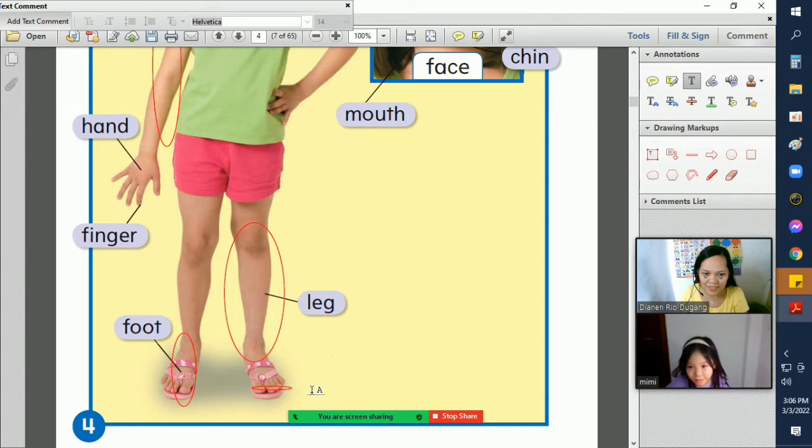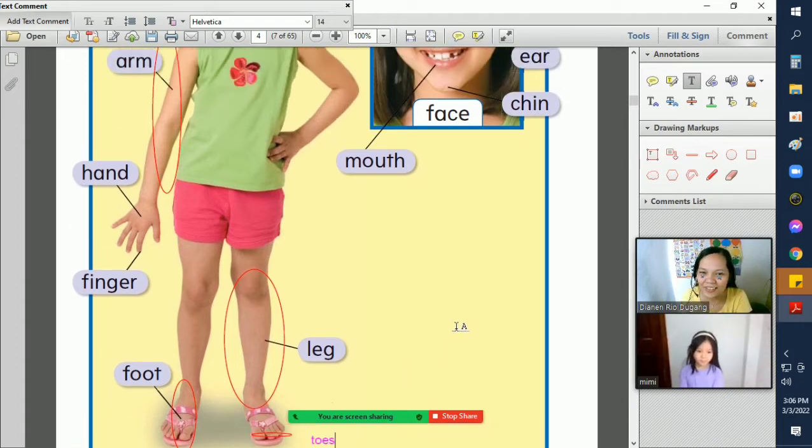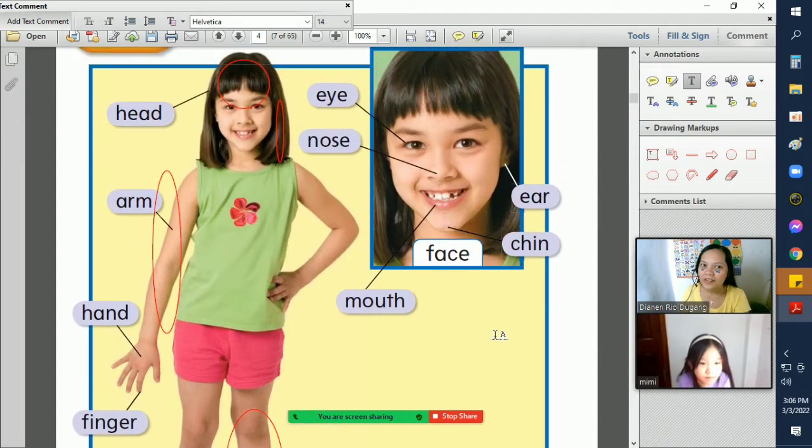10 toes. Right? 1, 2, 3, 4, 5, 6, 7, 8, 9, 10. Yes, very good. Good job. Now, let's go on to the face.